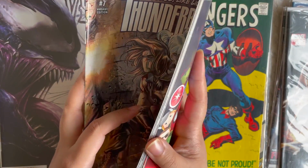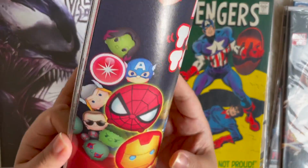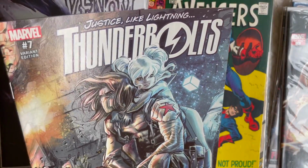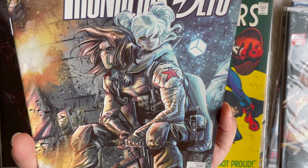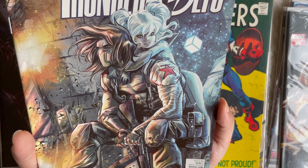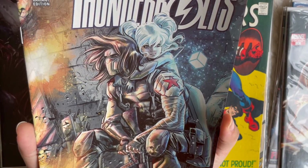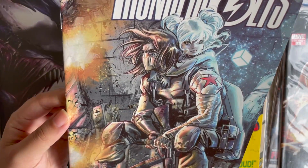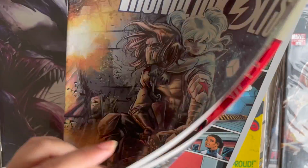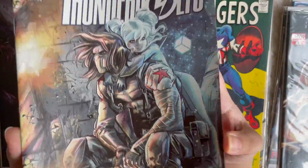But this one is particularly expensive because the old Thunderbolts run is quite low. Not a lot of comic book shops order a lot of issues. So the majority of comic book shops didn't get this, but this is a Checchetto, and Checchetto is really good, and most of his variants or original covers are big selling points, at least for myself because I love him. So yeah, that is probably why this is expensive.